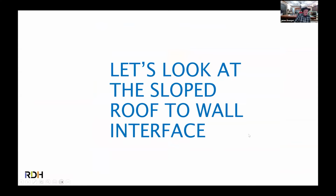So let's look at a slope roof to wall interface. This one here is a pet peeve of mine. I see this happening, and what I'm really happy to see is there are exterior installations going on today, but there's no consideration of, well, how am I going to change the asphalt shingles later? I see it come right down. There's a big project where I used to live.